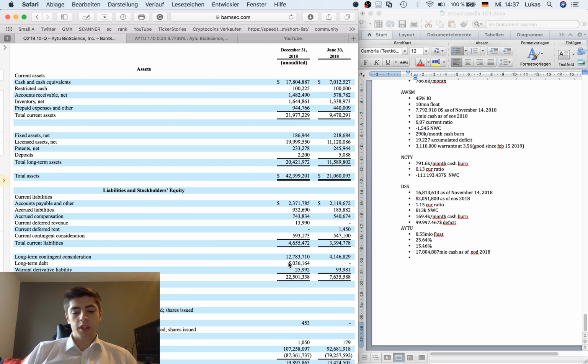21.977,229, and then we're going to divide that by the total current liabilities. So basically the whole other side, how many assets you have and how many liabilities, will make up the worth of the company. In this case, we've got 4.655 million. So we're going to divide the total current assets by the total current liabilities, and we're going to find out, all right, 4,655,472 gives us a ratio of 4.7, all right?